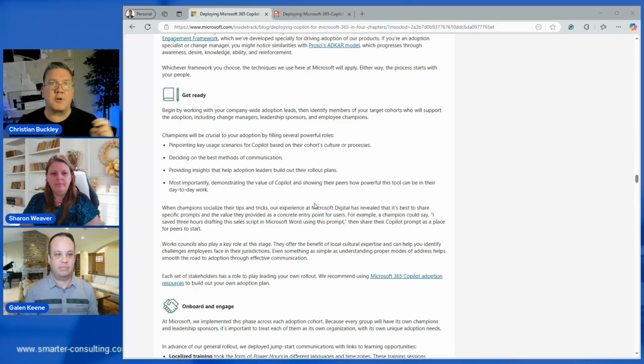I've done a little bit more research, or they become like the go-to person for that. Find those people, support those people, give them more tools, recognize them, reward them. But that's an example of a microcosm within this larger methodology, this approach to rolling out Copilot. And that Copilot rollout should start there, right?